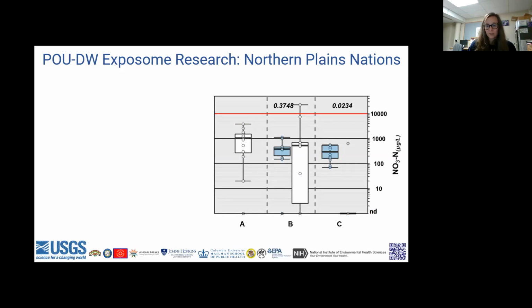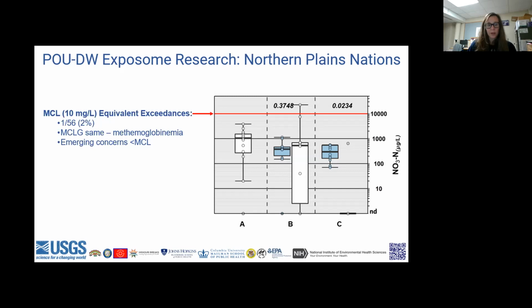Nitrate is a septic contaminant. It's also a contaminant from agriculture. The MCL and the MCLG for nitrate are 10 milligrams per liter. They're exactly the same. Only 1 sample from the private well exceeded that. However, there are concerns of effects of nitrate at concentrations less than the MCL, down around 1 or 5 milligrams per liter. And if you drop it down that low, a decent amount of the samples in both public and private supply did exceed that.